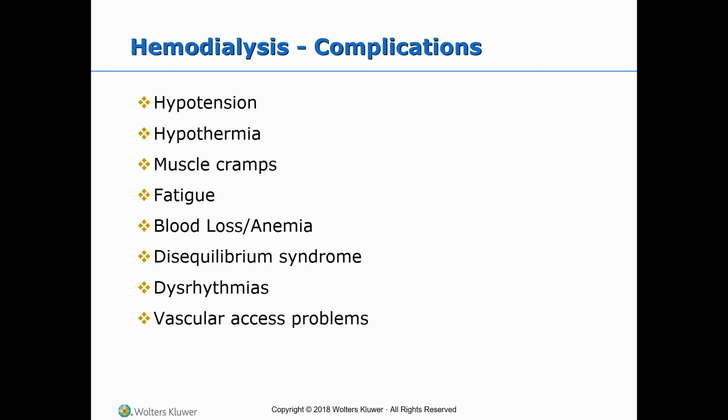Disequilibrium syndrome occurs during or soon after hemodialysis. Rapid decrease in fluid volume and BUN levels cause this. The change in urea levels can cause cerebral edema and increase intracranial pressure. Neurological symptoms can result, like headache, nausea, vomiting, restlessness, decreased level of consciousness, seizures, coma, or death.